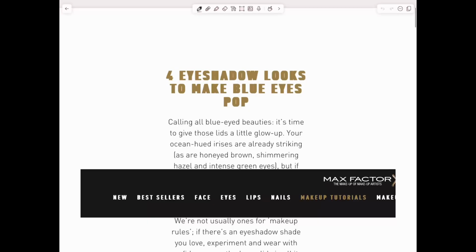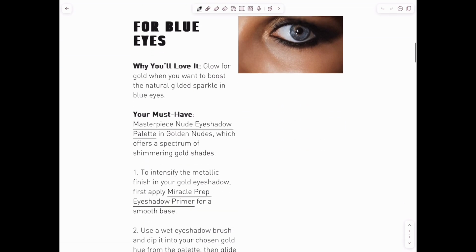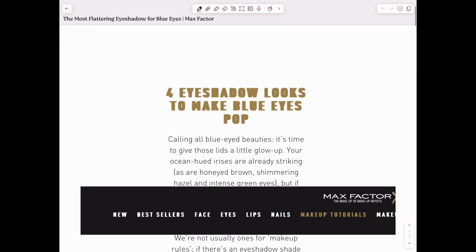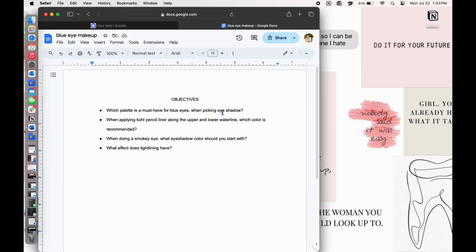It is just a makeup article about the eyeshadow looks to make blue eyes pop, okay? So here is the article, and then if we look over, this is the iPad I'm using. And then here I have my laptop set up, and I have a fake objectives sheet over here on my Google Docs. So when I'm in school, every single chapter that we go over in lecture has its own objectives, and I have a Google Docs for every class.